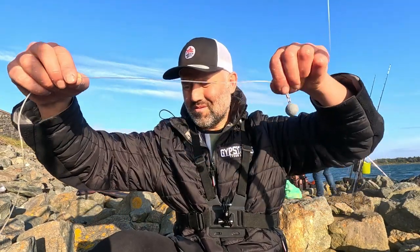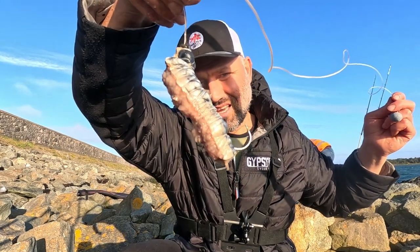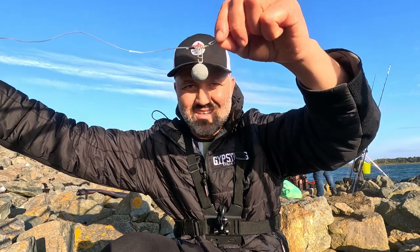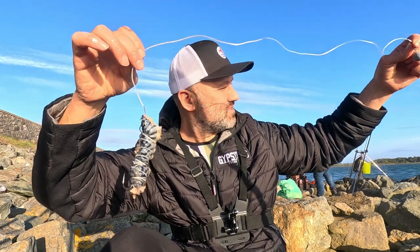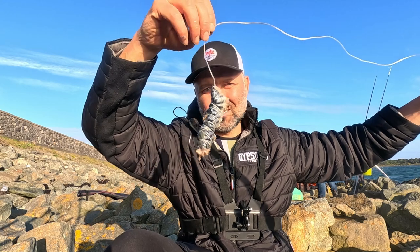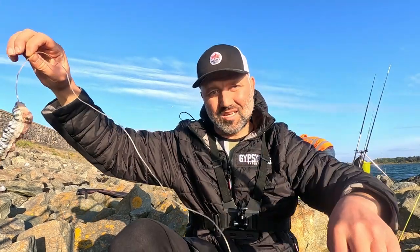Right, conger rig ready. About two and a half foot long bite trace down to a single 8/0 meat hook, about 150-pound line and a 2-ounce lead. I'm going to drop this off about 5-10 yards out off the rocks. See if we can get a conger, obviously dogfish about, huss will take that, and might even get a lobster, who knows. Get this one out and get the other rods ready.